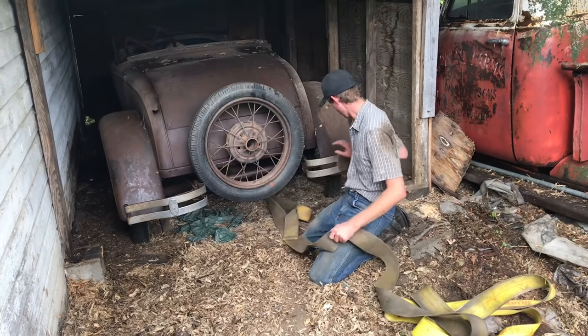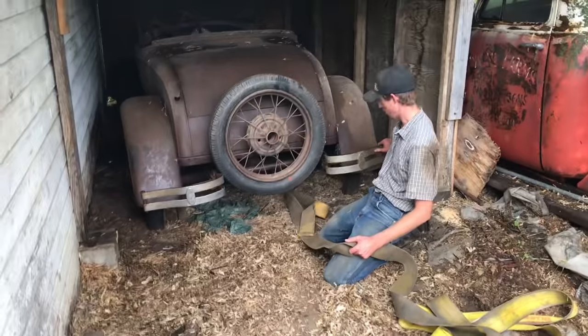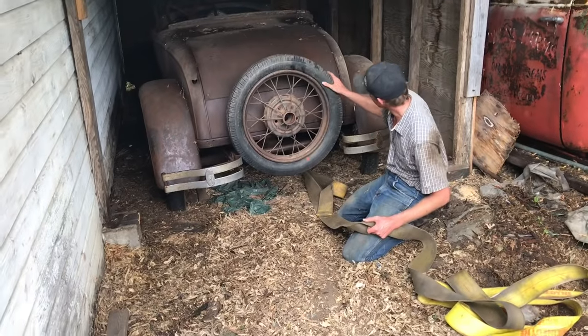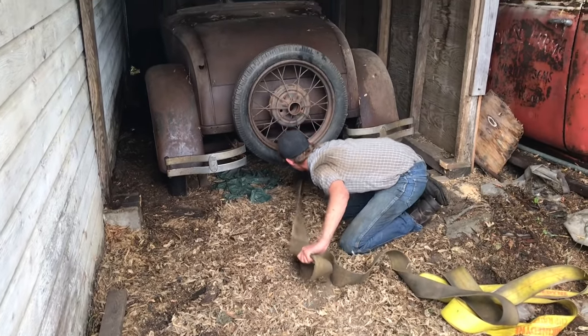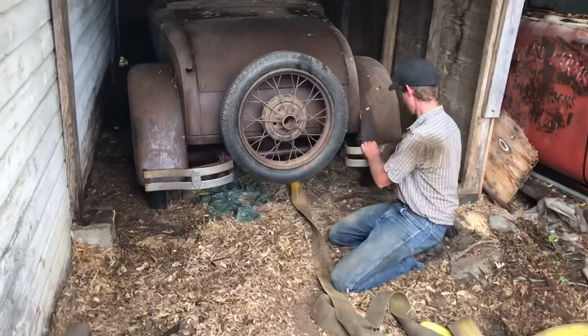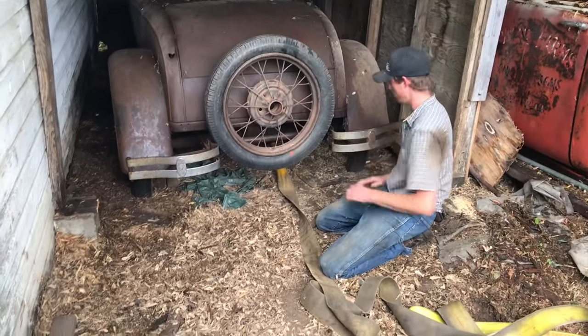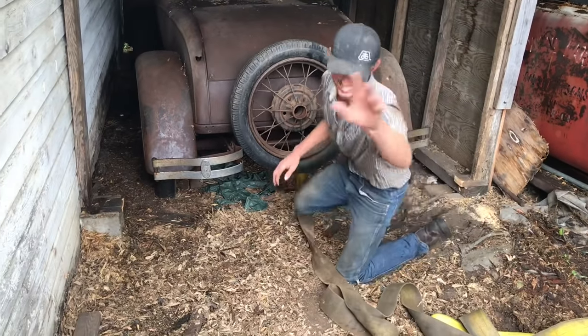That is sure neat the way that wheel goes around the bumper, eh? Yeah, that is something. I don't know what year that would be. That's cool. Not a very strong looking bumper though. Yeah, I don't think you'd want to put the jack on that one. Just kidding, Heinz.